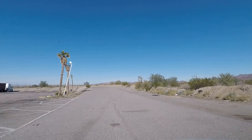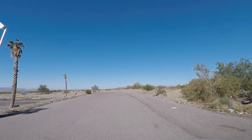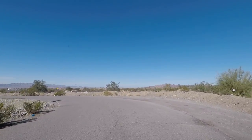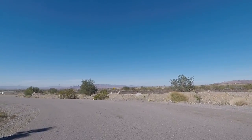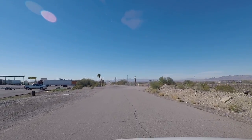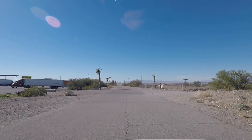Okay, we're going to go around this back road here. Right around the back side of this, there's a dirt road we're going to take and head out into the desert. And it's also called Tom Wells Road. I'm also going to roof mount this camera so you can get a better view. I'm going to pull off up here.